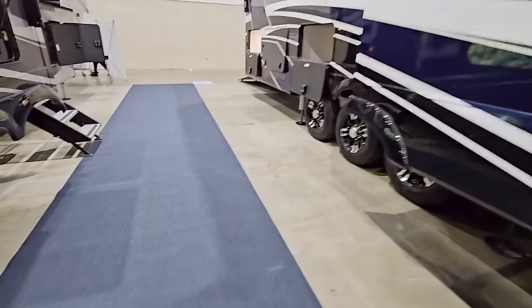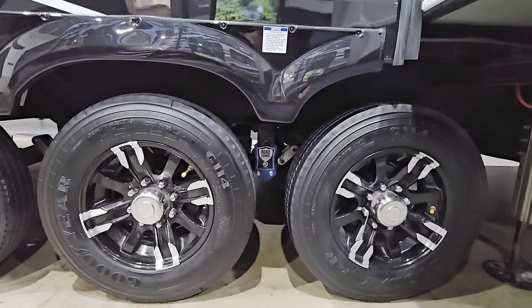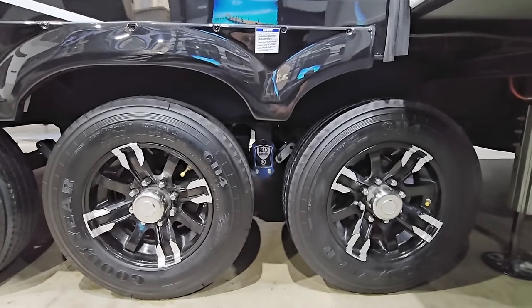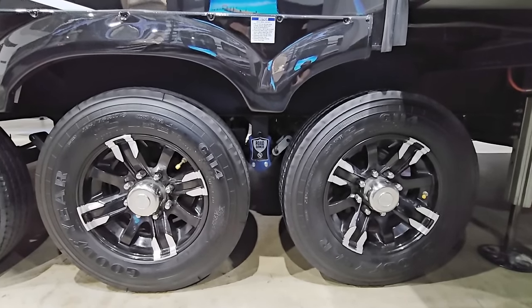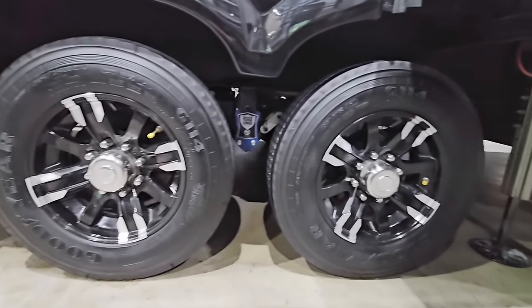Another thing before we step inside that they do is they utilize the Road Armor suspension from LCI. Now, this is one of the optional suspensions that you get. This is more of the base level suspension that you can get on a Riverstone, but it just goes to show you that it's a pretty dang good suspension setup considering they use it on Riverstone. But you can also get these with independent suspension, and you can get them with disc brakes. Now, this specific one actually has disc brakes on it.